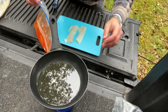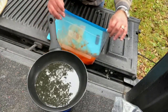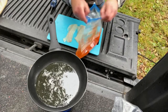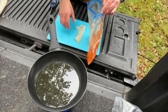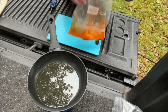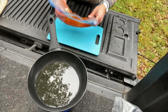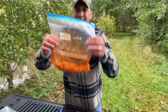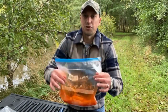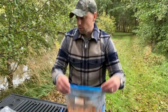All right, guys, well, that oil is heating up. This is what I'm gonna do. I'm gonna take my Frank's Red Hot right here, and I'm gonna throw my two fillets into the Frank's Red Hot. Mix it around a little bit. Shake that fish around in the Frank's Red Hot so it's completely covered.